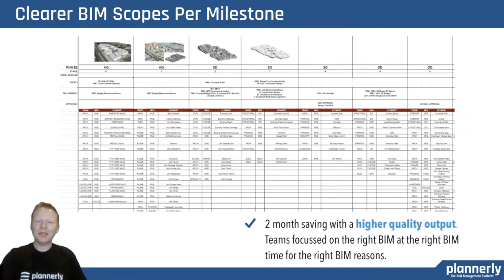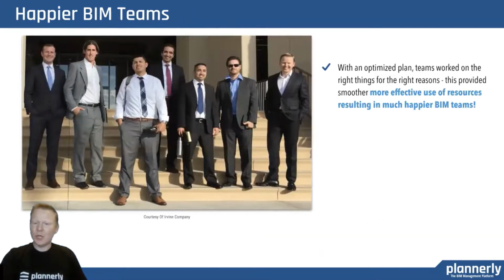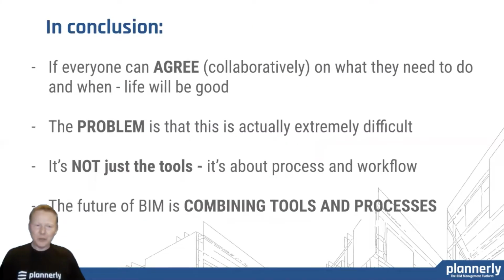Clearer scope, smaller chunks of work, and an output that was quicker and better. You end up with happier teams because you're using more effective, more focused work and creating better outputs. So in conclusion, if everyone can agree in a collaborative way on what they need to do and why, for the good of the project, life will be good for everyone.